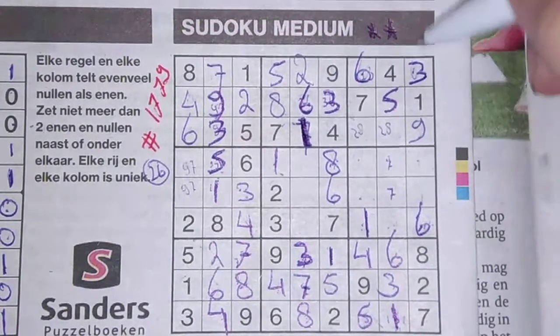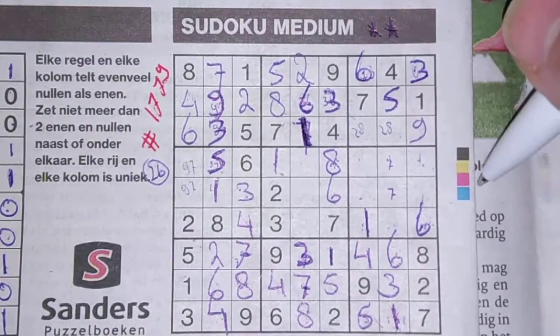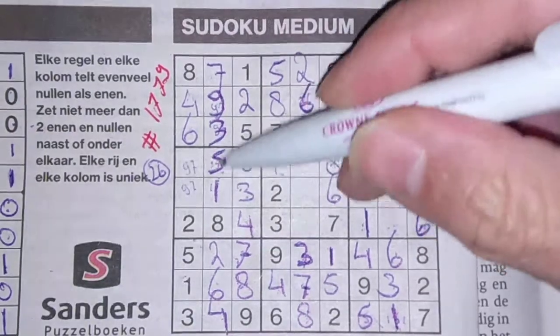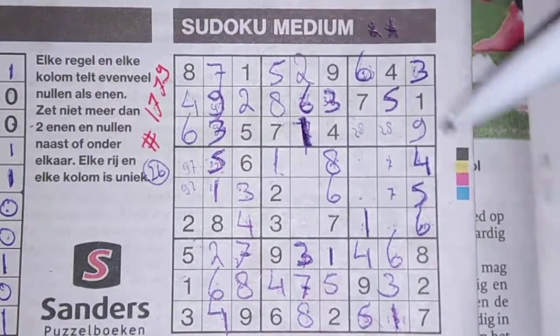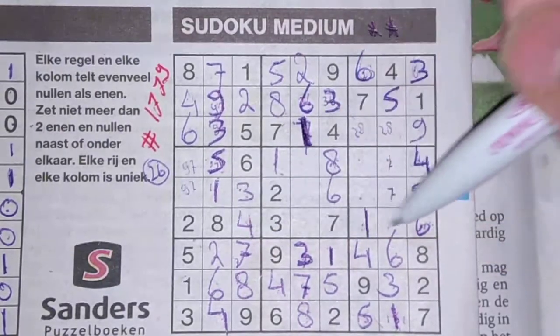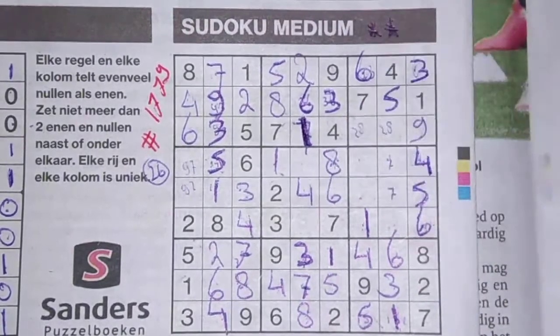2 boxes left in the last column, the 4 and the 5. We see here 5, no 5 there. 5 should be here, and the 4 goes there. 4 in this row, 4 in that row. So in the middle row, the only place for the 4 should be there.